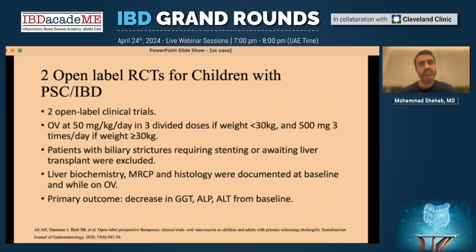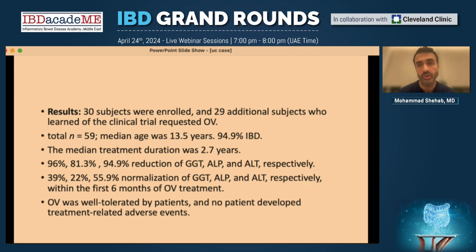Before going to the patient, there are also, in children, 2 open-label RCTs for PSC itself, giving oral vancomycin for PSC. The primary outcome was a decrease in GGT, ALP and ALT from baseline. Around 30 patients were enrolled, and 29 additional patients also requested to be involved, around 60 patients. The majority of these patients on oral vancomycin, interestingly, had their GGT, ALP and ALT improved or normalized. The majority of them normalized with vancomycin, and all of them well tolerated oral vancomycin.